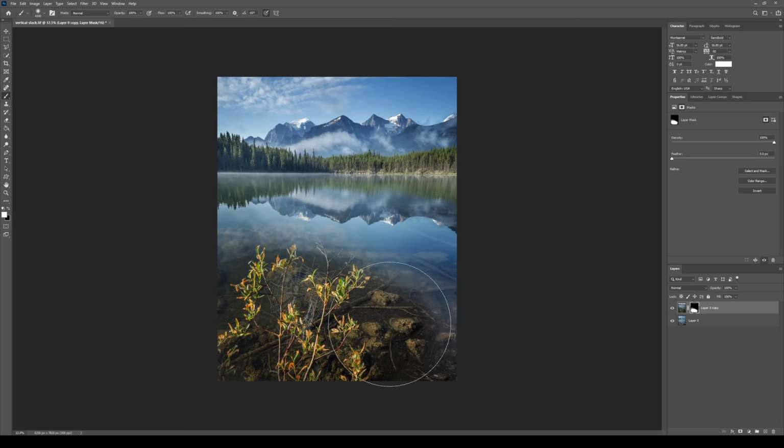So the reason why this works for this particular image is because, like I explained in the video there, there's nothing in between this little spider's web on the bush and that reflection of the mountain other than these little rocks underneath the water. And they're kind of blurred, they're kind of opaque. So it really doesn't matter that I'm kind of just brushing through this layer to reveal those. You can't see the seams.